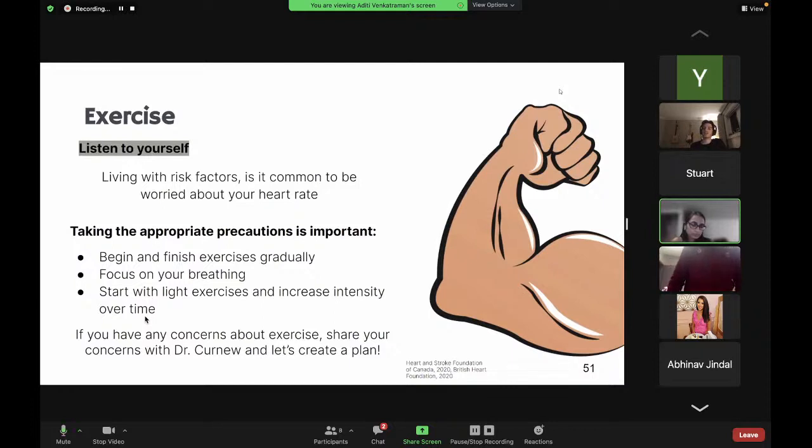Starting off with light exercises and then increasing intensity over time is really important as well, and that draws upon the idea of those SMART goals, which Dr. Curnew often alludes to, making sure that your goals are specific, measurable, but also attainable, realistic, and focused within a certain window of time. So starting off an exercise routine that you've never done before, making sure that first and foremost you're not planning to run a marathon before you start walking first is really important. So starting your exercises slowly and then increasing intensity over time is important.